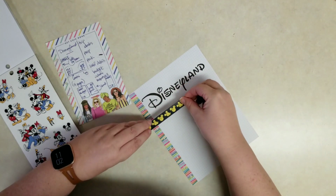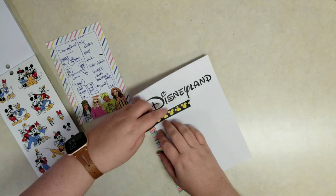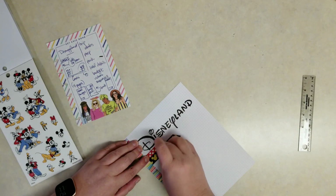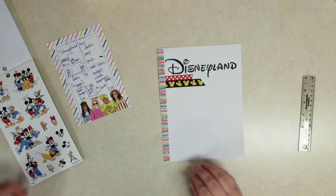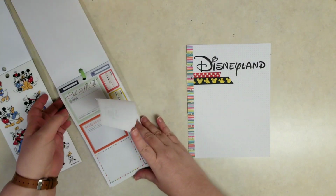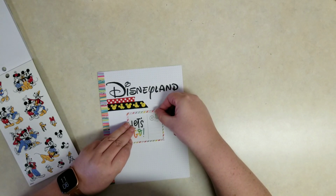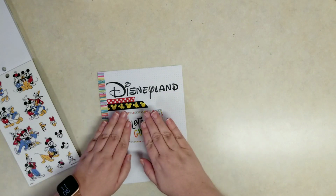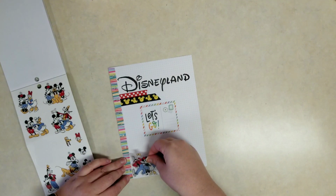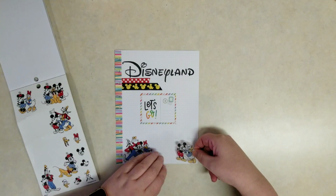And then I have this old black and yellow Mickey head washi. I got this set at Michael's a couple years ago, and it was on clearance even then when I found it. So it's not the best quality, but then I have this really cute red and white polka dot washi, so I'll use those. And then in the travel sticker book, there's this really cute Let's Go sticker, which has those similar colors and the stripe around the edge. It looks like a postcard. And then let's pull some Goofy Minnie Daisy stickers and a Mickey Donald for the other corner.